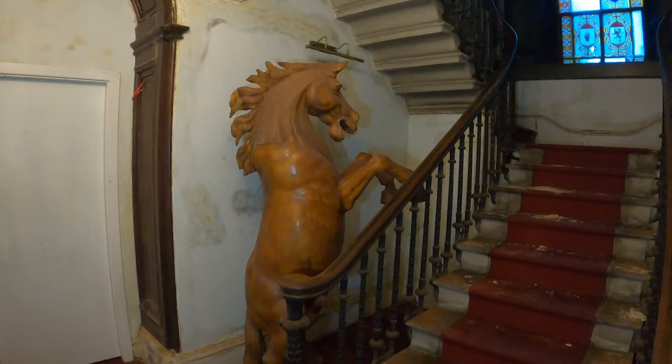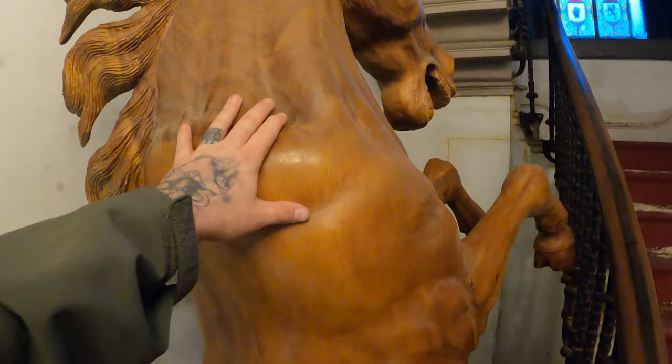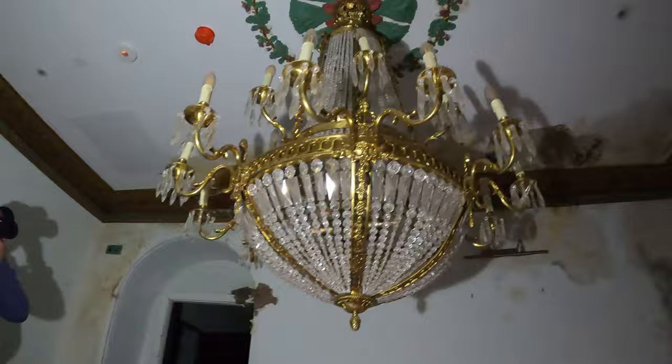Look at that staircase, man. That is amazing. Wow. Just look at the detail in these. It's kind of intimidating, I'm not gonna lie. Look at that window. The attention to detail is amazing. Look at that. Look at the gilding at the top. Wow. The attention to detail in here is immense, man.